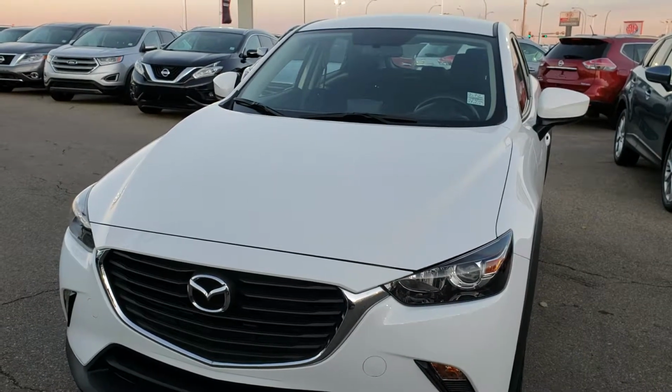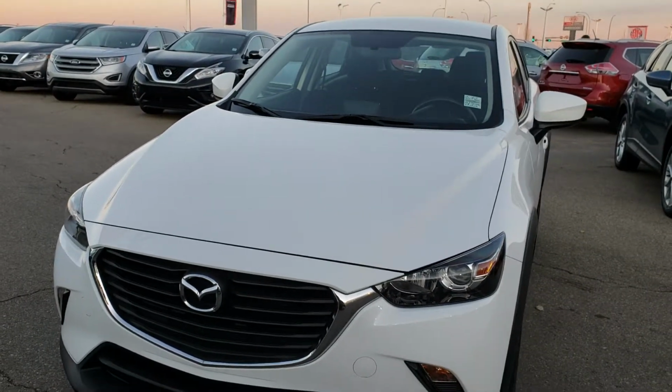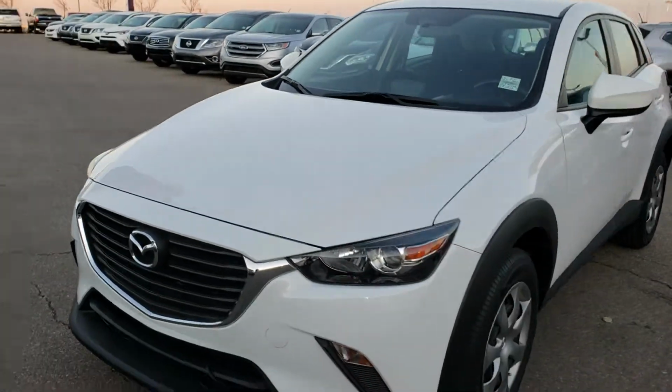This is a 2016 Mazda CX-3, and here's a short video for you to review it.